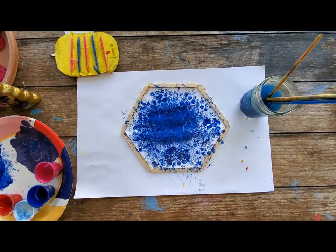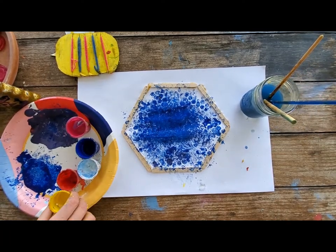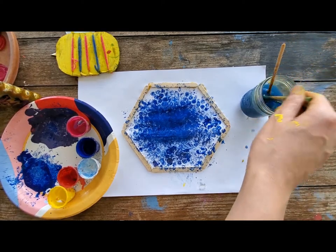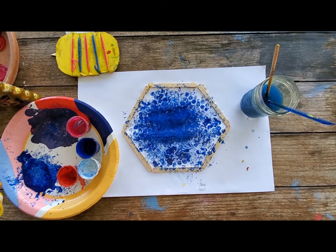Okay, friends, Danica has her honeycomb done, and now we're going to make the flowers. She's got all the colors we had: pink and blue and white and red and yellow, but she doesn't have any green. So we're going to take this yellow and mix it with what? Pink? No, that would make orange. Water. Yeah, we're going to mix yellow with what color to make green, Danica?